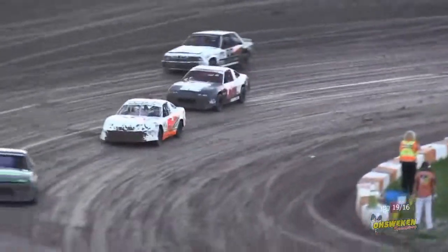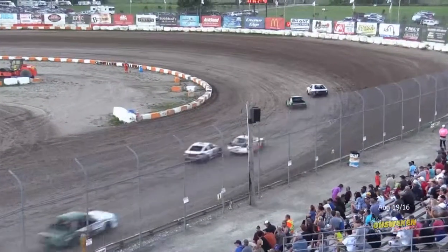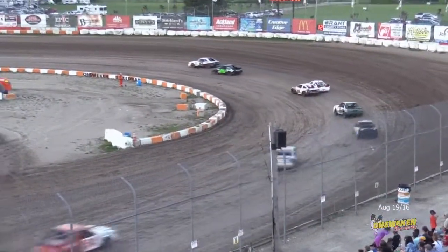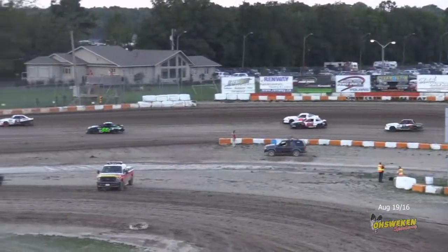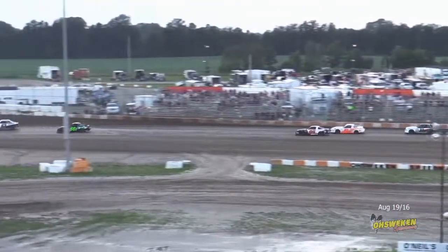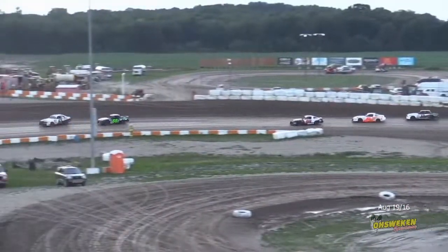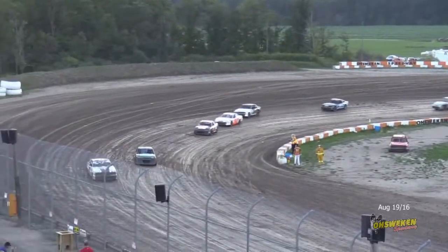Meanwhile, a side-by-side battle for the race lead off of turn number 4. Crumby holds the point position with 3 laps to go. Janssens coming at Crumby here as these guys are all near the top of the point run. In fact, I believe those are the top 2 from the point standings going at it here at the front of this one. Around 3 and 4 they go. Crumby with the lead, but Janssens wants a piece of it.